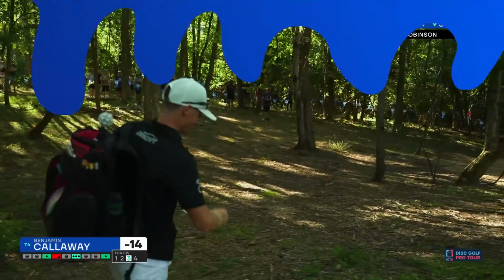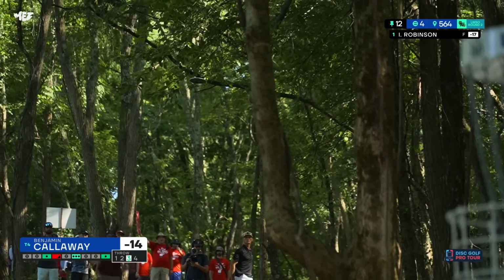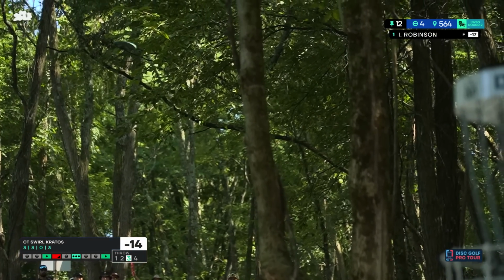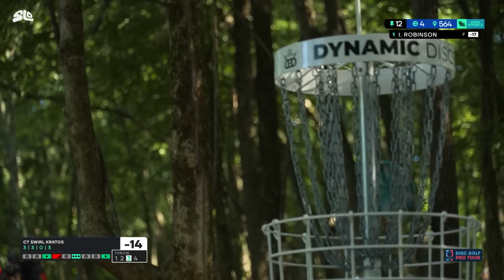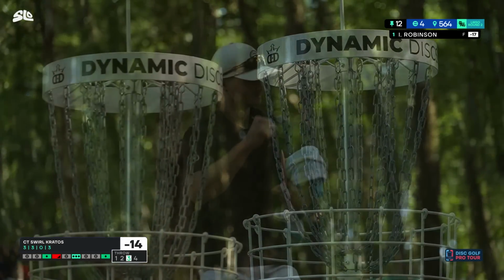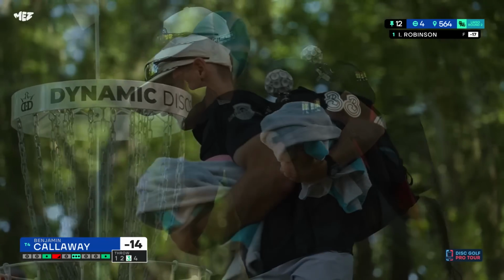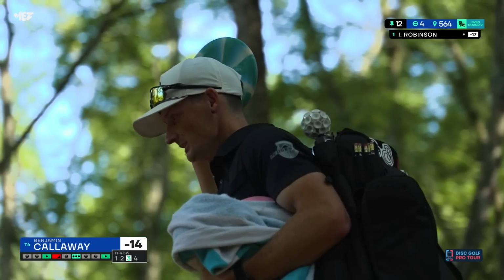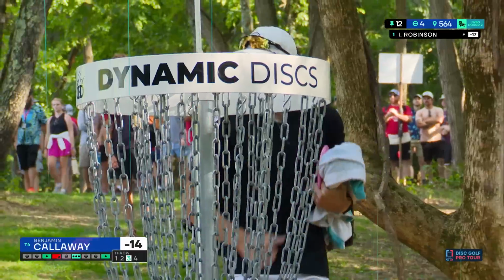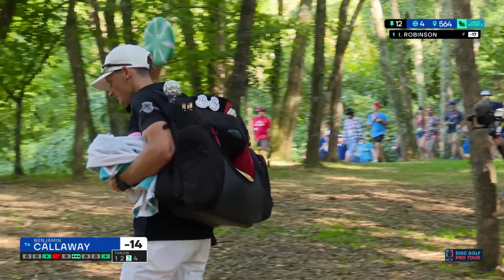Are you kidding me? Oh, yes, from the other spot. Oh, man. And this is about the same distance as that one on 6 that he just barely missed. This time it goes in perfect. And Ben gets himself to 14 under par. Slowly clawing back. He has plenty of time to get to that 17 mark.